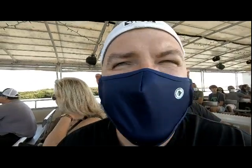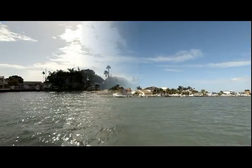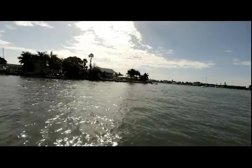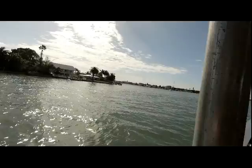These are some truly awesome houses. They're probably very expensive too. Yeah, there's another one further out. Just about dead ahead.